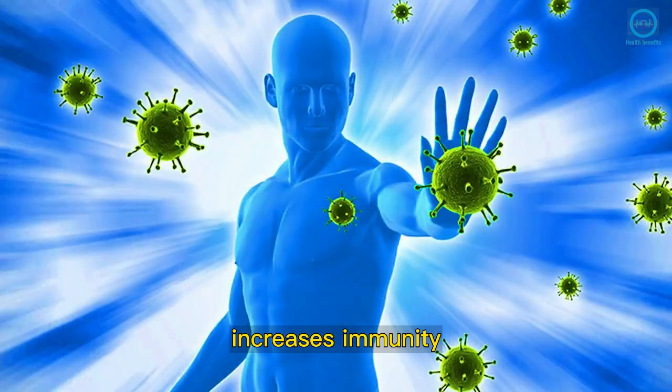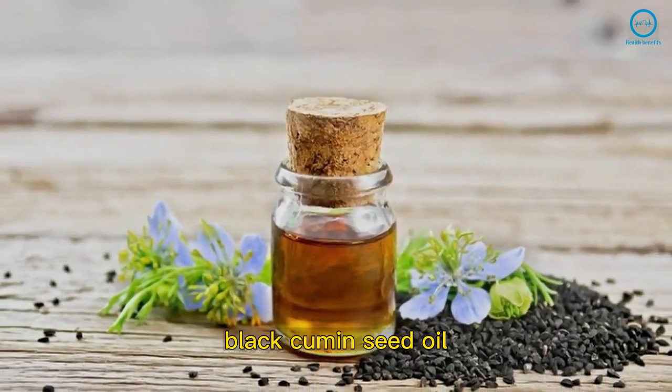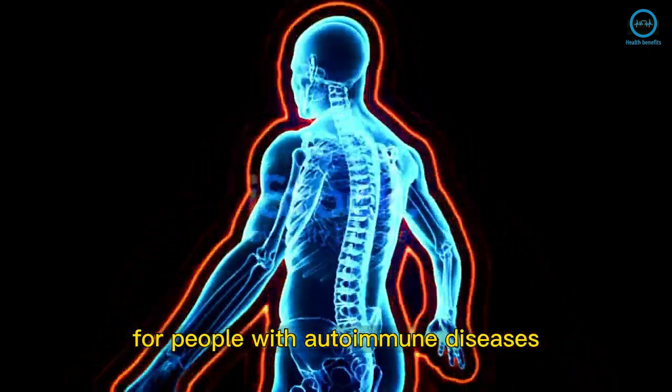Increases immunity. Since it's rich in antioxidants, nutrients, and complex vitamins, black cumin seed oil helps greatly improve your immune system. This oil is especially beneficial for people with autoimmune diseases.